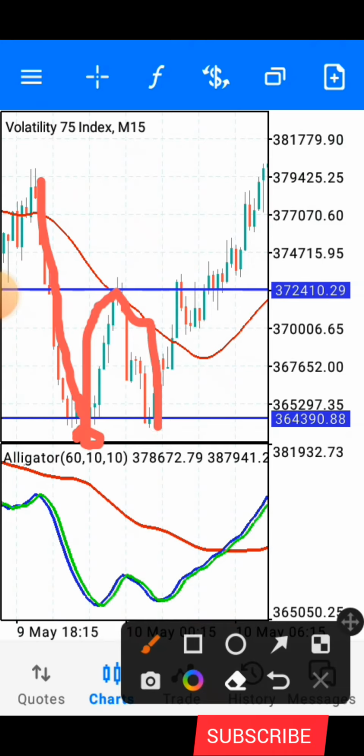Okay, and now you see that it broke through our moving average here, which is your first condition, your first signal, your first sign that price is about to change and move to the upside. Okay, so it came down here, there was a minor support and resistance zone here. Price bounced on top of it and then broke through this support and resistance zone. It came back and retested it and then went on to the upside.